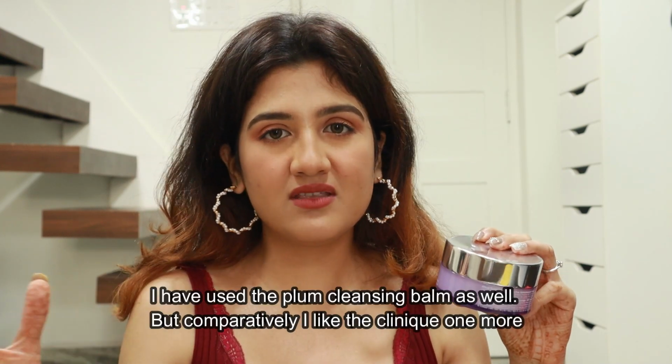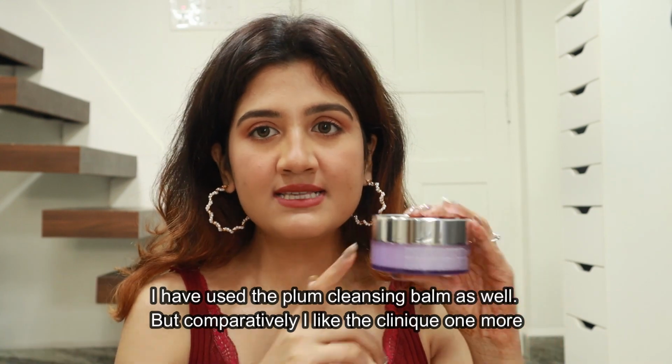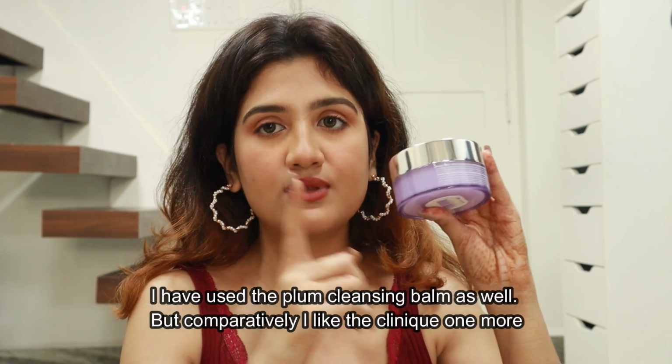I have used this in the past. Full tub of it. I actually was going to get the Face Shop Cleansing Oil. I've used that too. I ran out of it. Even that was really great, but that was out of stock. I had no option other than buying this because I didn't want to experiment with other balms or cleansing oils. I knew this one works really well, so that's why I got this.